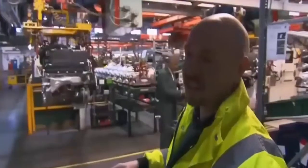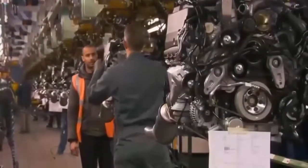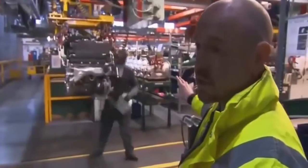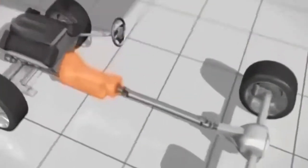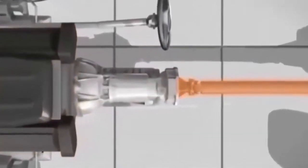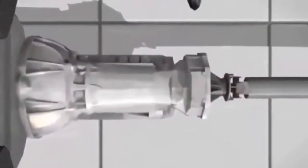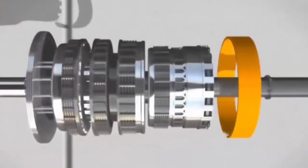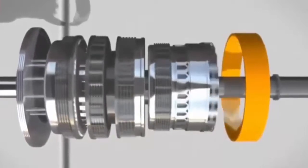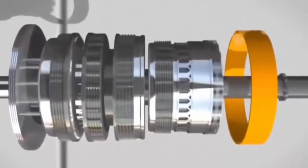This is the start of the main assembly line. The engine's come over on the hoist, and this first station is where the gearbox is fitted. The XJ's six-position gearbox connects the engine to the drive shaft, controlling torque and speed. Torque is the force that causes the drive shaft to spin. The higher the gear, the faster the drive shaft spins, resulting in increased speed.